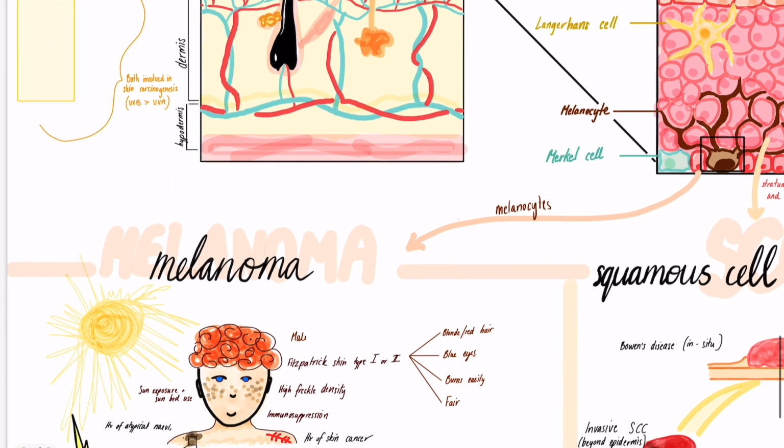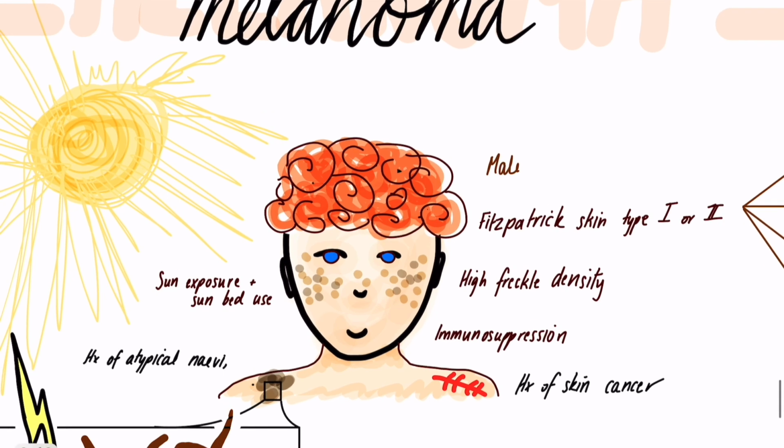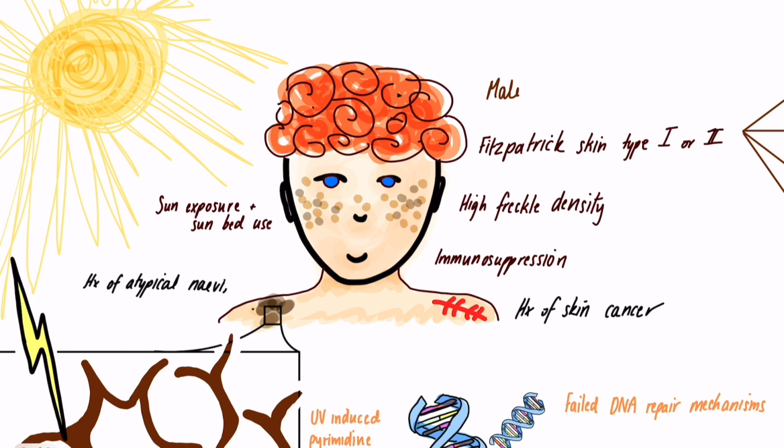Regarding melanomas, there are certain risk factors which predispose someone to melanoma. A risk factor is being a man. Sorry, people. Also exposure to sun without the use of UV protective clothing or sunscreen, as well as solariums or sunbed use, which has now technically been banned in Australia. If you have a high freckle density, immunosuppression, for example due to chemotherapy or diabetes, a history of previous skin cancer, and a history of atypical nevi or weird-looking moles, that makes you more predisposed.